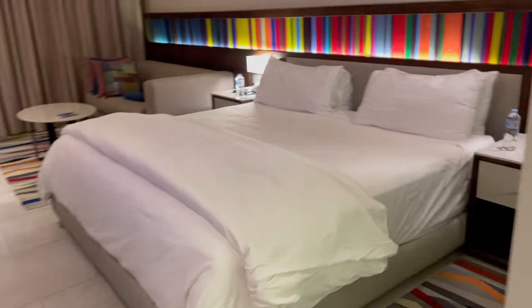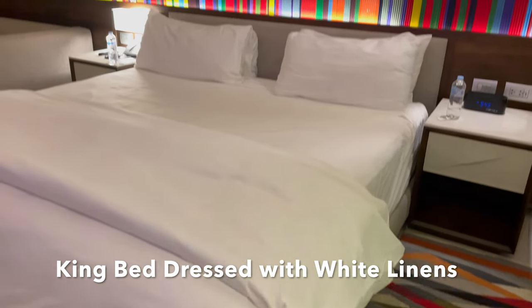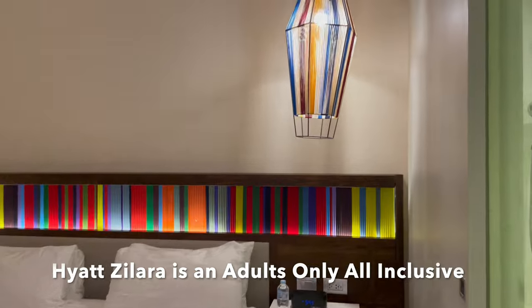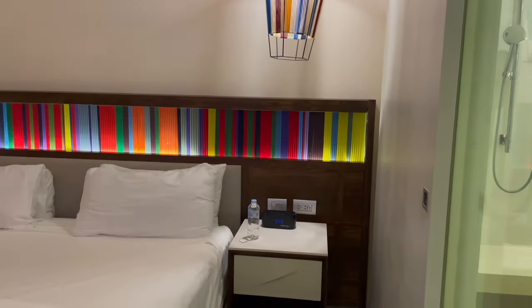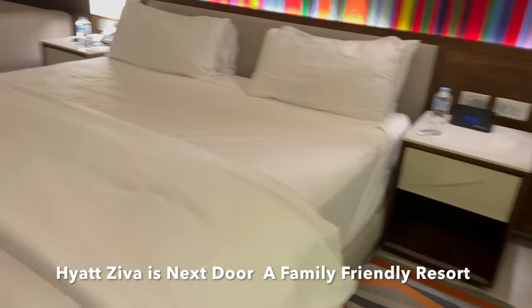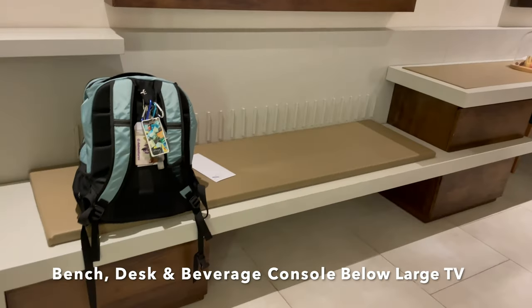Okay, let's go into the main part of the room. This is a king room. Zilara is an adult all-inclusive in the Cap Cana area. Sanctuary is close by, and its partner resort, which is family friendly. Ziva is right next door, so for adults, you can walk in between both resorts.